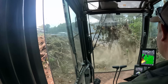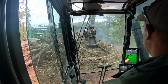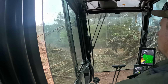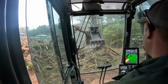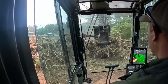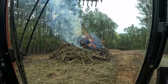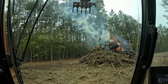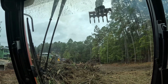You can tell it was dusty dry when we piled this up, so it's got a fair amount of that dust in it, so I'm trying to pick through it and clean it up a little bit so it burns a little cleaner. Obviously I have plenty of time. Well, everything considering, it's burning pretty good for some wet green pine branches. Not really creating a whole lot of smoke.